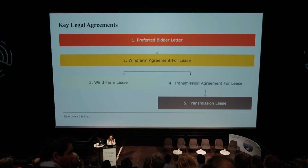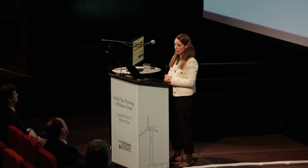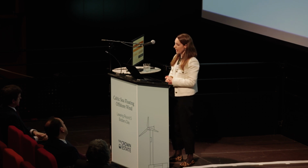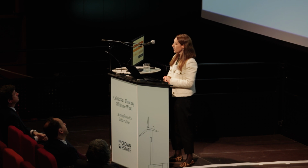So let me take you through the key legal agreements for round 5. First up, you'll sign the preferred bidder letter, as Simon went through earlier. This is executed by all bidders going into the auction at ITT stage 2, but falls away for those bidders that are unsuccessful in the auction. Subject to the receipt of the option fee deposit and completion of the HRA conformity check, winning bidders will move through the process outlined in the preferred bidder letter to each execute an agreement for lease with us.